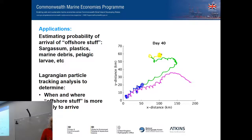And we do this particle tracking, which is just going to give us some insight into where things go. It's very important then in this case that we know about the sources and sinks of this, the behaviour of this substance, whatever it is we might be tracking.